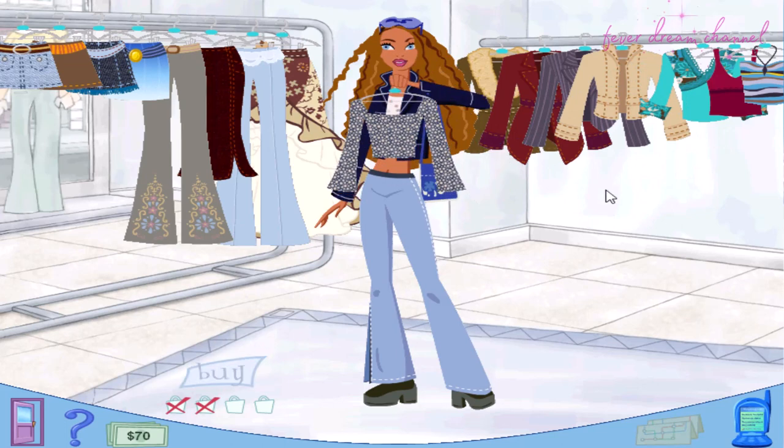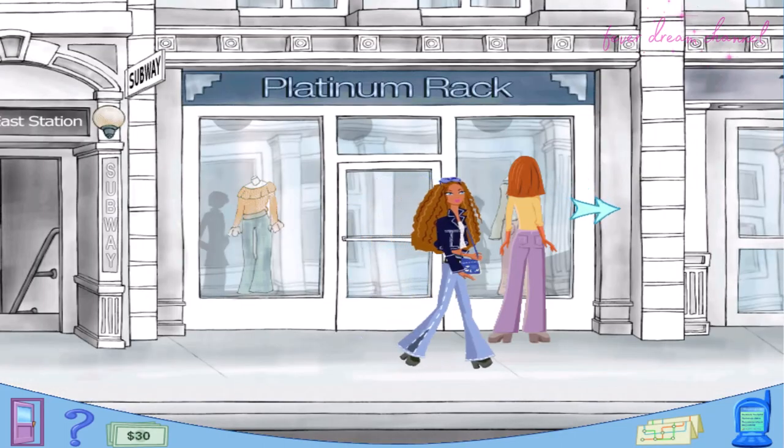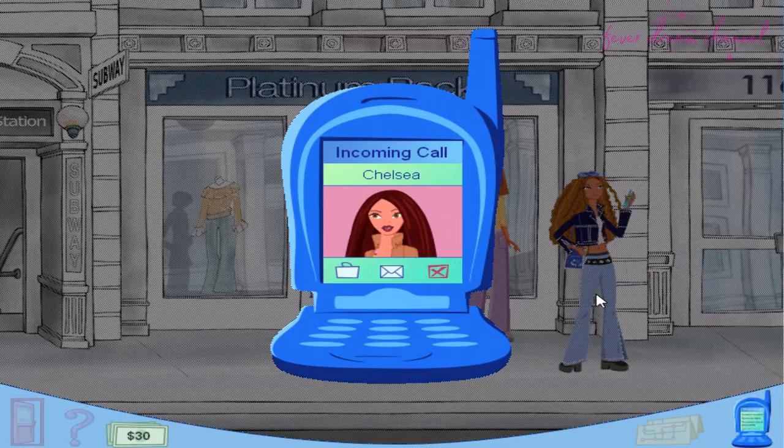Perfect, just what I wanted. That's gonna look gorgeous on you. $40, please. Hey girl, we're all ready and packed. Meet us over at your house. Paris, here we come.